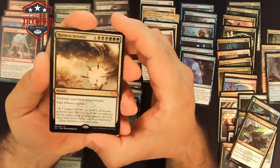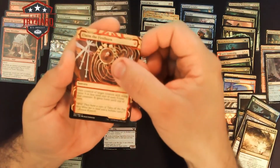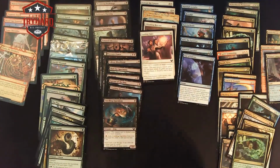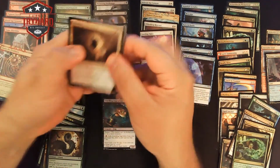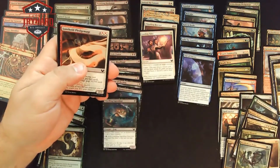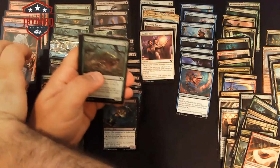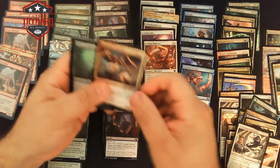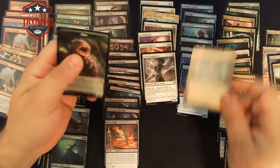Alright, Harness Infinity. Kind of a crazy mythic. And then we got to Claim the Firstborn as our Mystical Archive card. And Eureka Moment as a foil. Alright, last pack here, then we'll try and build a deck. Strategic Planning is our Mystical Archive.